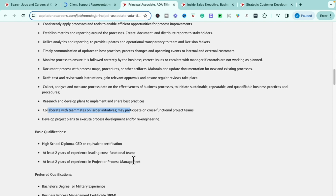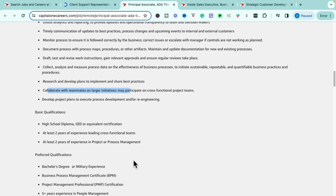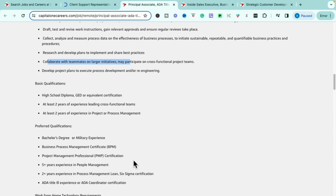Now, what they're looking for qualification-wise for this role is having a high school diploma, a GED, or an equivalent certification. You're also going to need at least 2 years of experience leading cross-functional teams, so being in a team lead, a supervisor, a director, or a manager's role. You're also going to need at least 2 years of project or process management, so showing that you've been able to monitor multiple projects from the start to conclusion and/or processes, update processes, and handle them ongoing with multiple different people and teams.